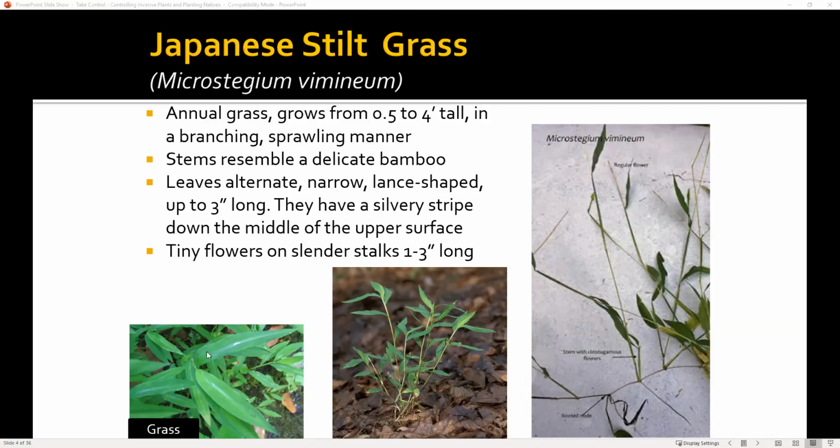Importantly, there is in the middle of this leaf a silvery stripe. If you flex that leaf in the sunlight, that shininess will show.